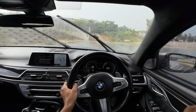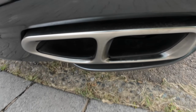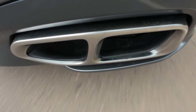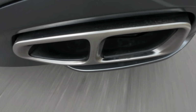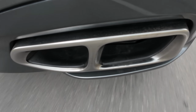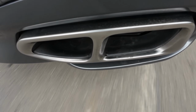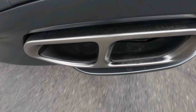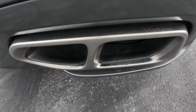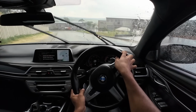The crazy thing is, all you hear inside here in sports mode is the V12. No tire noise, nothing else, just V12. Oh man, that is just insane.